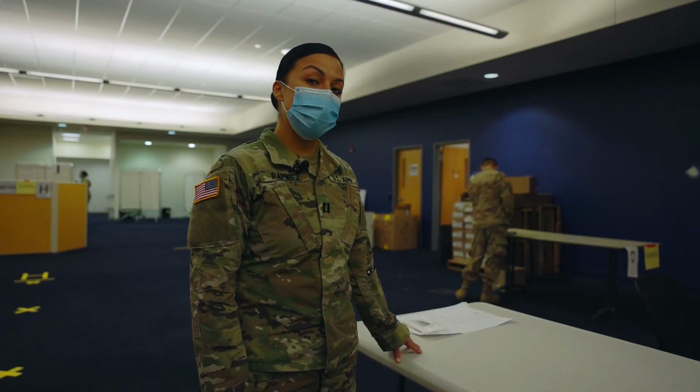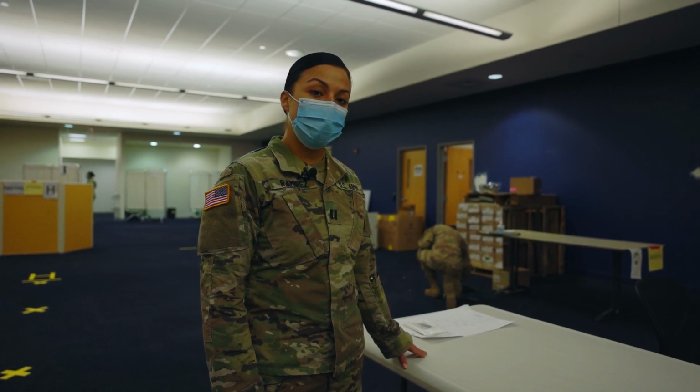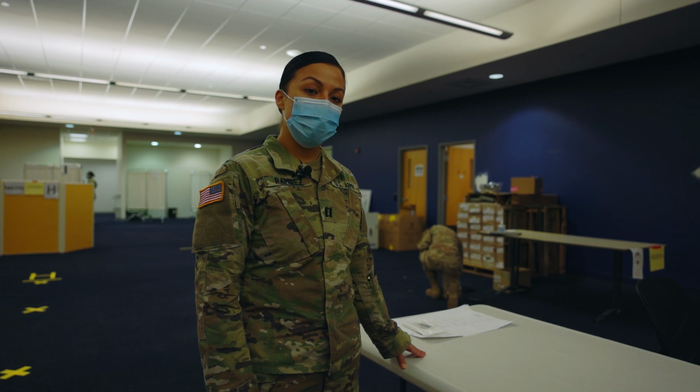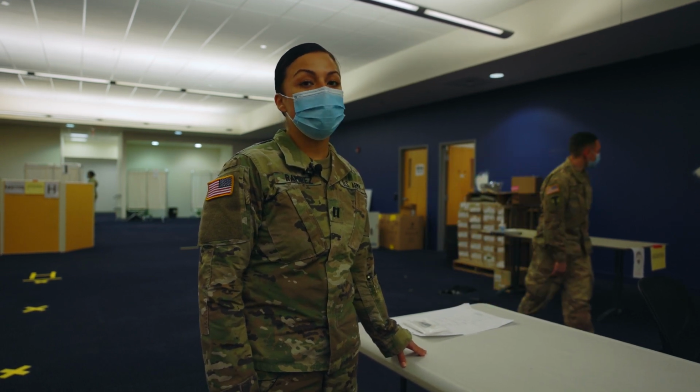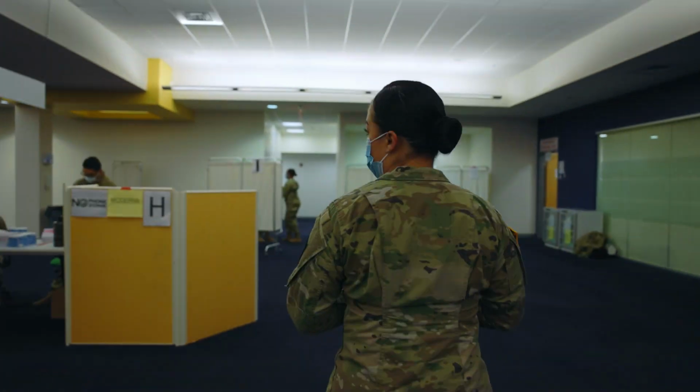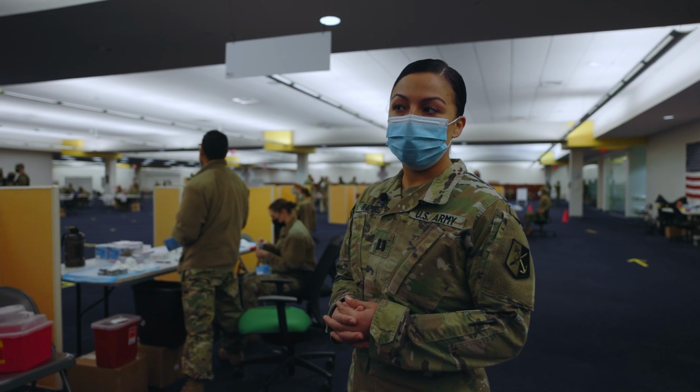This is the final step prior to receiving your COVID-19 vaccine. They will verify your information and ensure that the correct lot number is placed into PrepMod, and then you will proceed to see a medic who will administer your vaccine. This is where you will meet with a medic who will administer your vaccine.